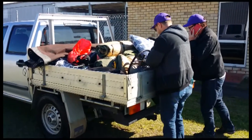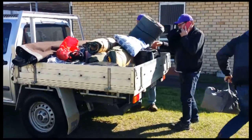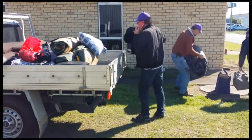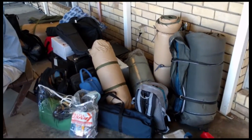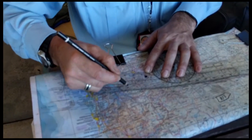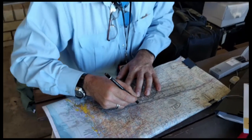Our trip started with our arrival at Gill Late's Flying School at Archerfield with a ute load of people and their baggage. The first problem we had was how to fit all this stuff into our two tiny aircraft. We also needed to plan our route and complete a pile of paperwork.